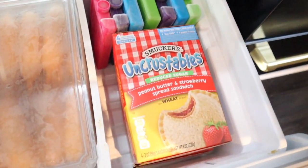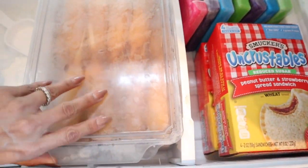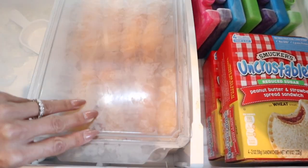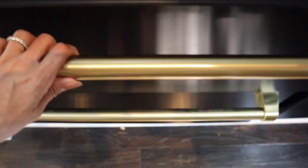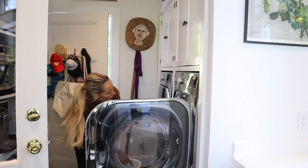Down below, I have a couple of grab and go snacks for the kids, some Uncrustables, and also we're going to do corn dogs this week, but I change that little bin up every single week so there's something new in there. Last week we had chicken nuggets, so it just kind of depends on what kind of mood I'm in, and I try to change things up.